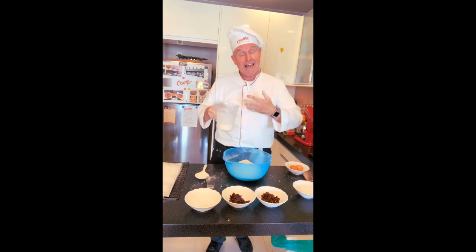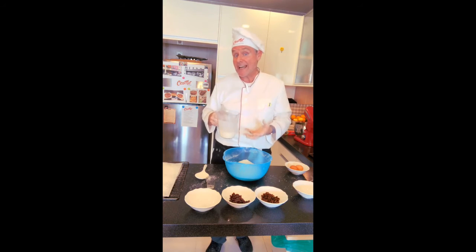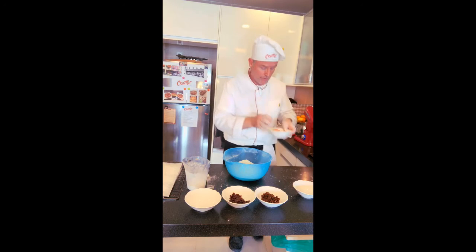One of the key elements within buttermilk is the acid. And that's where the vinegar, the acetic acid, provides that, which helps the leavening, helps the rising of the scone. And then what we're going to be doing is adding 2 eggs into 450.